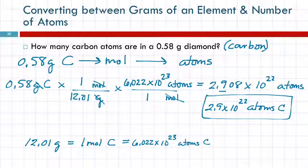We should be getting a really, really big number like that. If you're ever calculating number of atoms and you get a negative exponent, that means you have less than one atom, and that's not possible. Like, how many people are in the room? 0.02 people. What? No, wait a minute, something's wrong. Any questions?